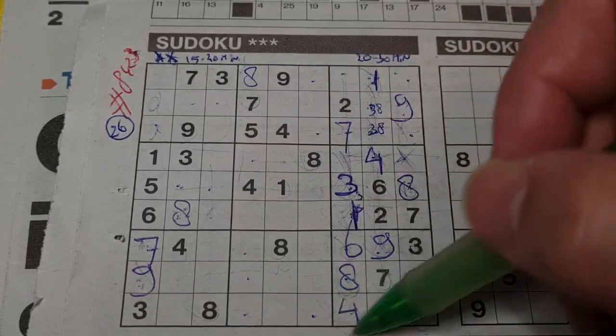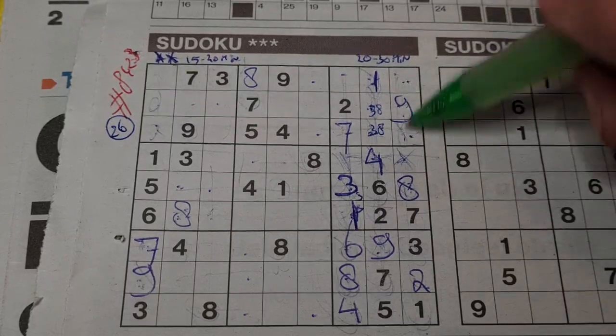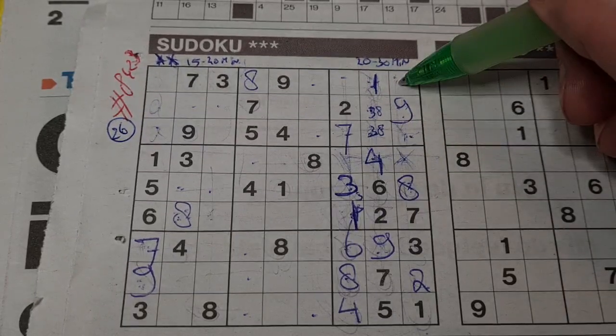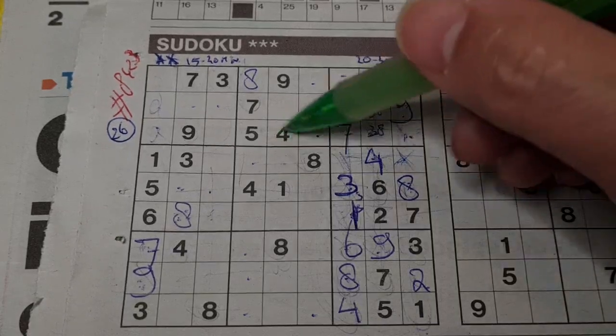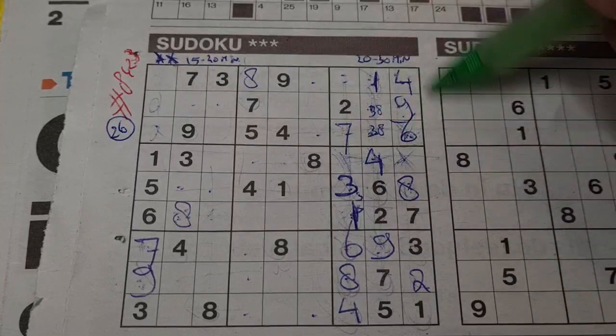We have a pair again. 4 and a 6 in this column, 4 and a 6 in the last column. Only 2 places left, so the 4 and a 6 go in those 2 boxes as a pair. We have a 4 in the third row, no 4 there. 4 should be here, and a 6 goes there, so 1 is left in this big square.